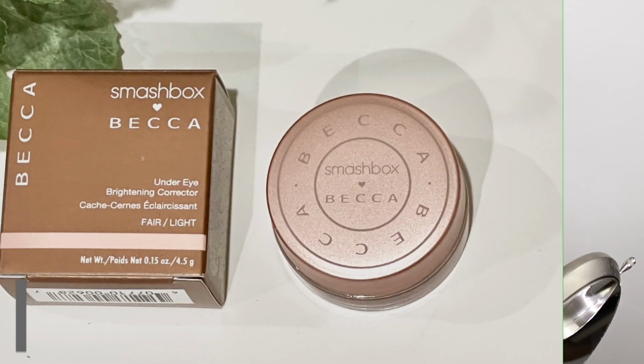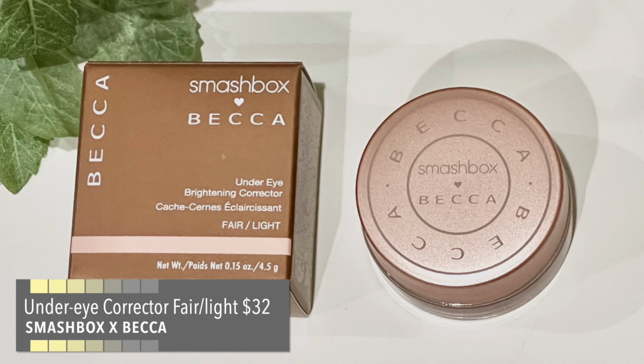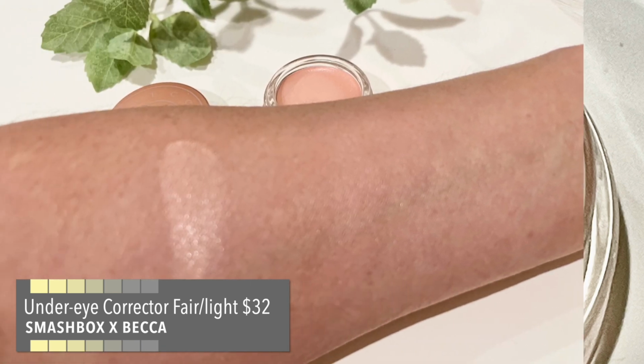So instead of using, for example, I just bought the Becca under eye corrector because I wanted to see the hype on it. I tried it years ago and I did like it, but I just didn't have enough dark circles and it dried out. I don't know, you guys, but I just felt like it separated my concealer a little bit. I wasn't that happy with it. I liked my Charlotte Tilbury one. I always use a lot more.